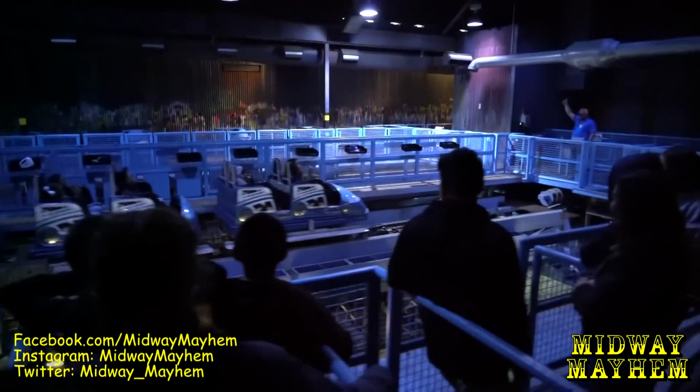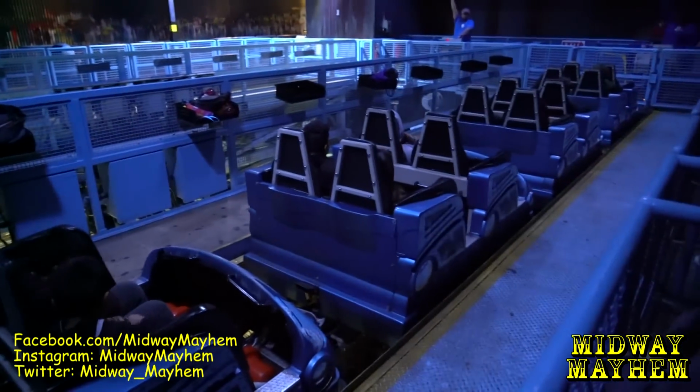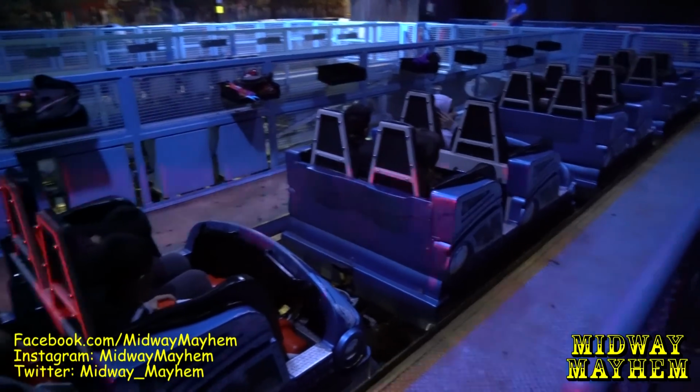Just did Batman the Ride. Great ride. Tons of G's, good speed. Scale 1 to 10, probably give it an 8.5 to a 9.